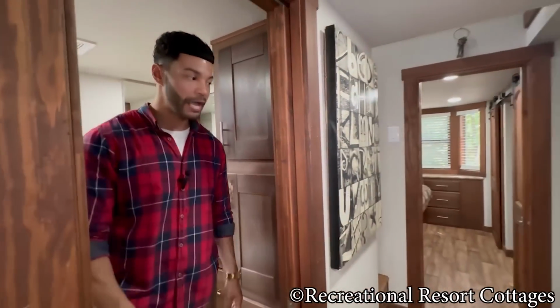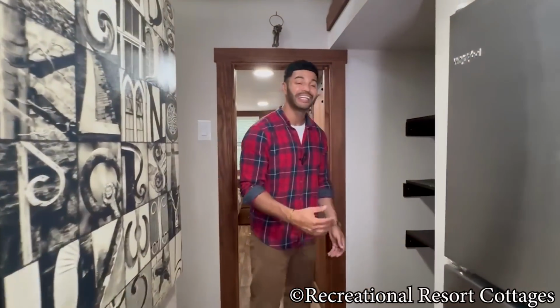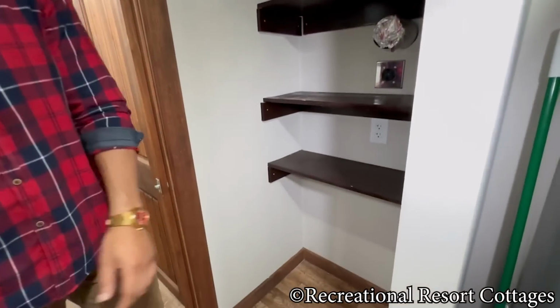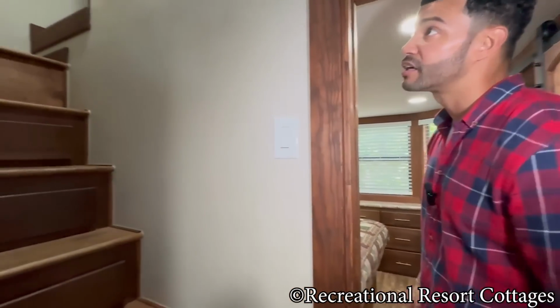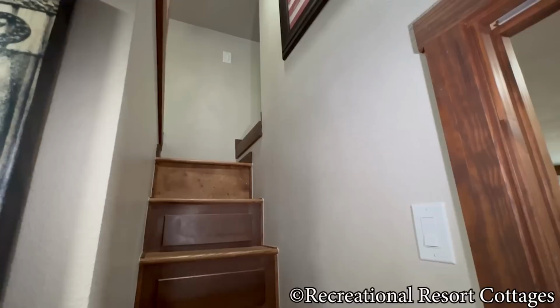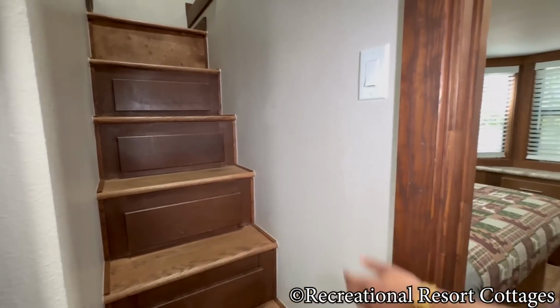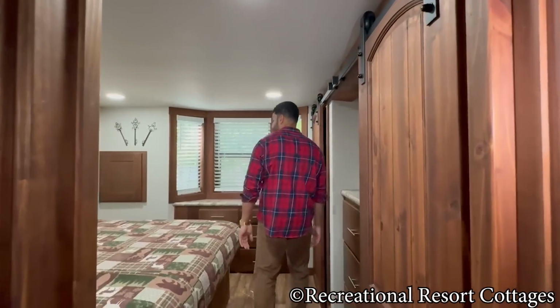And then we'll take it on back here. And again, remember I told you the Peels did not need a washer and dryer because they have on-site laundry facilities, so they put 3 shelves in the washer and dryer space. Also, get a good look up at the loft entrance. So we have the stairs there leading up to the loft. They also have drawers in them, but we'll take it back to the primary bedroom first.